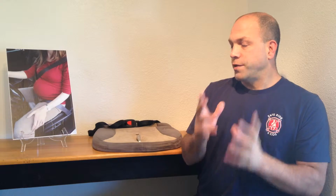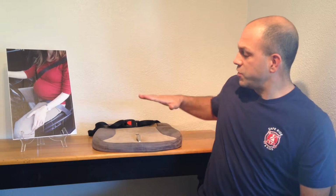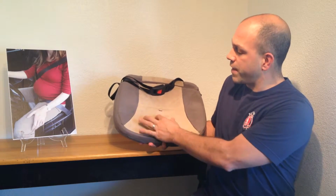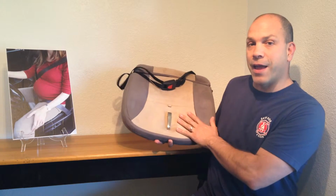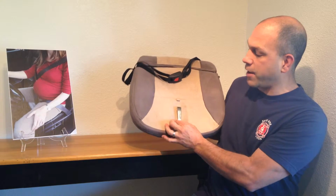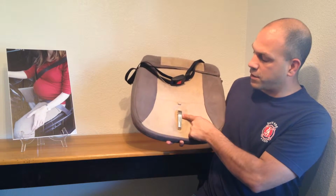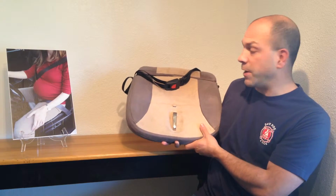So the tummy shield, let's talk about that next. What is the tummy shield? The tummy shield is a crash-tested device that's designed to redirect the lap portion of the seatbelt. Inside the tummy shield here is about 8 pounds of stainless steel construction that is anchored, a single piece, to this anchor point here. And the lap portion of the seatbelt is designed to go into this anchor point here and redirect the seatbelt.